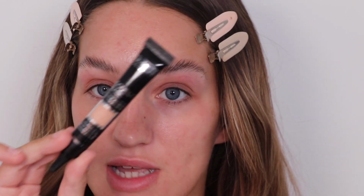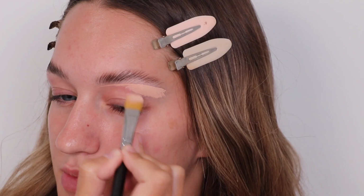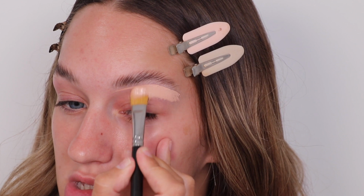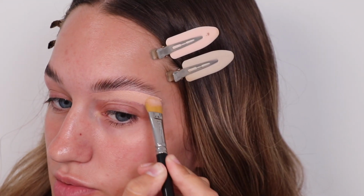So I'm using the Helen E base. This is the double base eye primer and concealer in the shade 2. Definitely become one of my favourites, this. I just put it on as per usual. You can see the thickness of it, it's really nice. And shade 2, it's still quite light. I'm not too sure how many shades they do though.